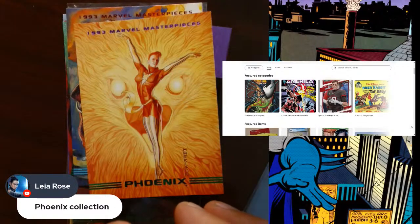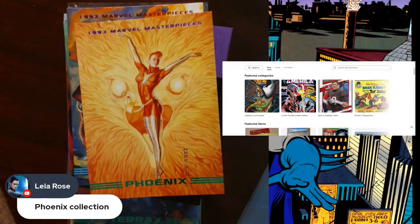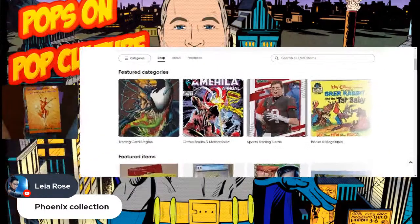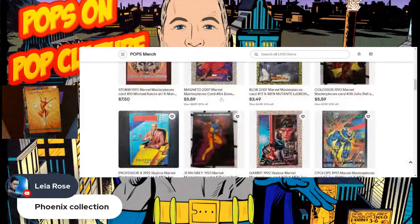That's my little eBay store. I don't really promote it massively, but I thought I'd make reference to it from time to time. Let me switch it so it goes to the store. But it's so frustrating. They have changed something. And look, I was looking here.